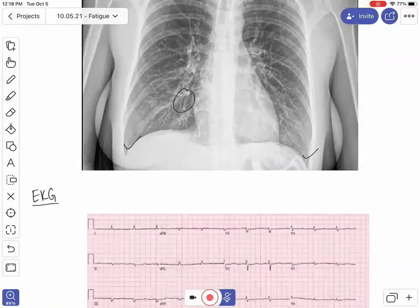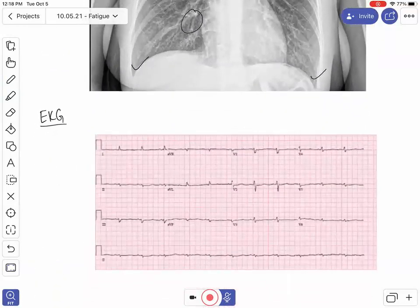And then let's jump ahead to her EKG. And so again, I'll give you guys about a minute to look over this EKG. And then let's have somebody from table 1 talk us through their read of it. Yep, that's your table. So take about 30 seconds with your teams, then we'll talk about the EKG.